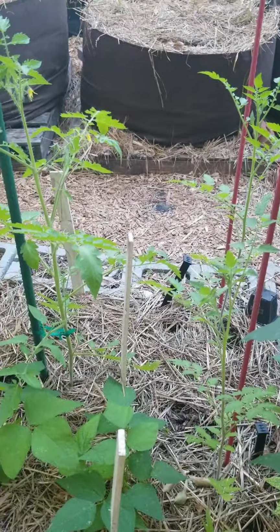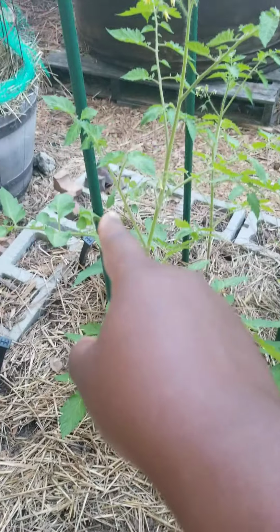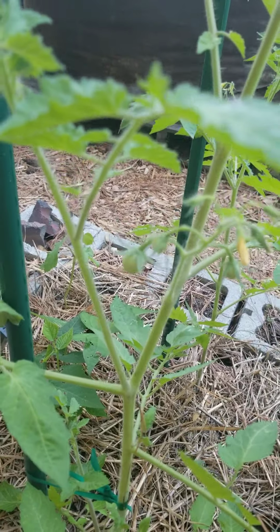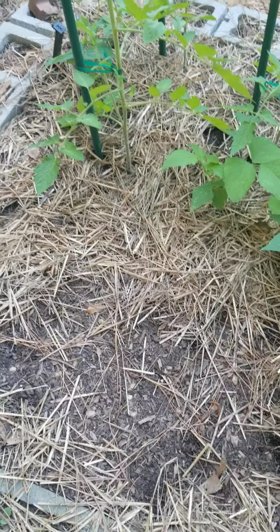Waiting on these tomatoes to put on some blossoms now. I got my pole beans. They're still looking great. And these tomatoes have started setting their blossoms, and I think I got a fruit in here. Got some baby tomatoes here. And then all that stuff I planted here, nothing grew.